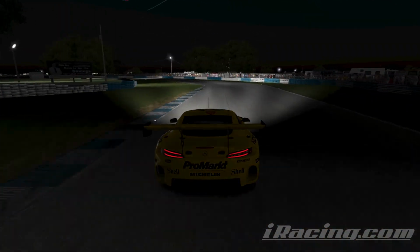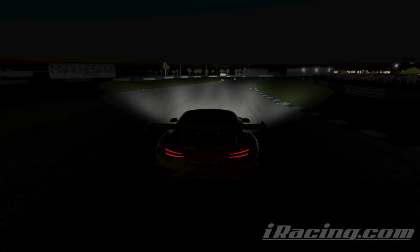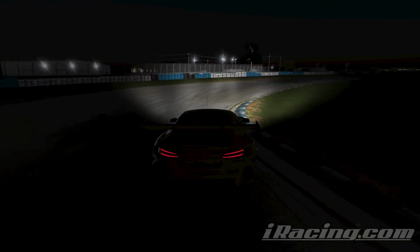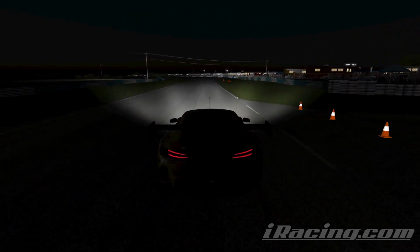I feel like this turn I don't take quickly enough going through the right-hander. This turn coming up right here, this right-hander coming up right now, I feel like I do pretty good at. I hit the apex pretty well. Caught a lot of curb that time. But often I notice I make up some ground through there.